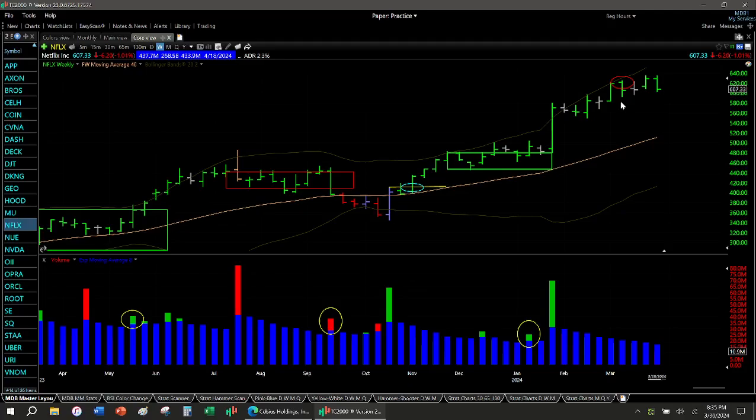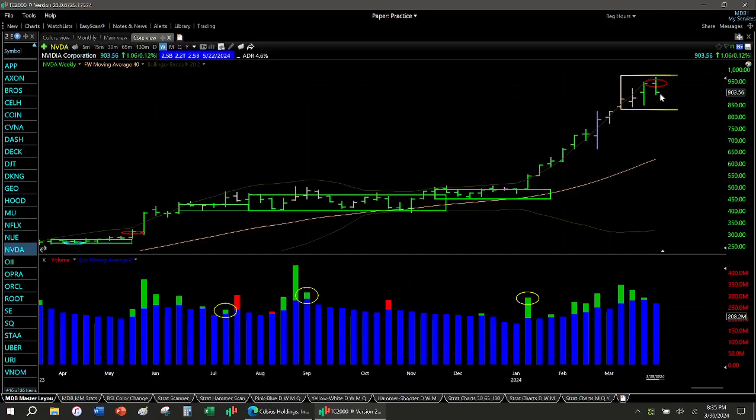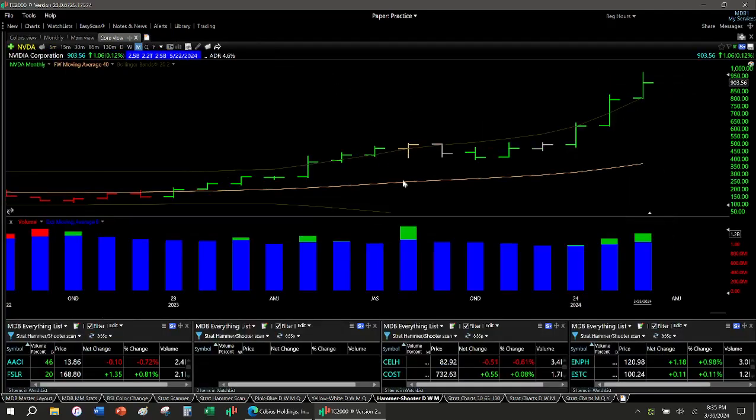I sold this one here. Felt stupid for a week, but now it's coming back. Ah, NVIDIA. So, this one I am short NVIDIA. We had this signal right here, and I draw a line across the top, and I'll draw a line, and maybe right there. But I saw a signal. Where was it?